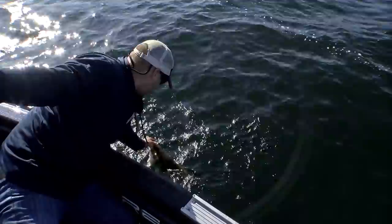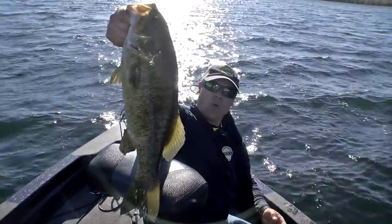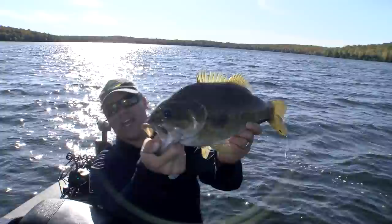Too bad I don't have an... No, we both had casts out there. Sorry, but that is a beauty, Matt. Look at that fish. You know, that's the lesson right there that you should talk about. That fish hit more than once, huh? Oh, John, it hit about halfway coming back.